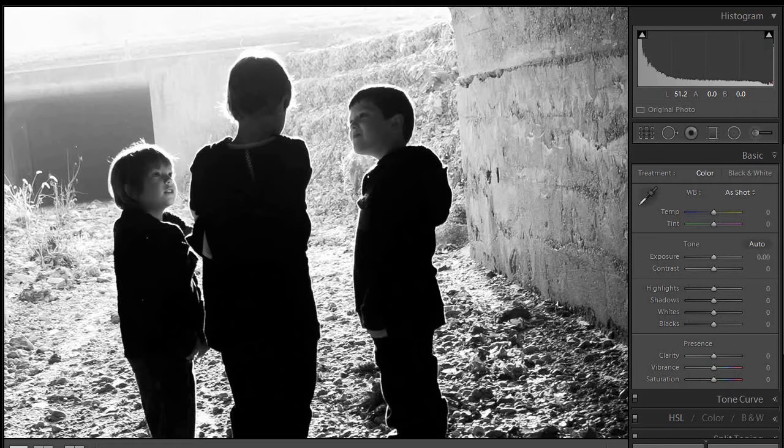You can see that there is some light on their face, and it's kind of interesting light because it's reflecting off of the older boy in the center. So a good arrangement of the boys. I like the expressions on their faces and the fact that they're not just silhouettes, that you can see some detail there.